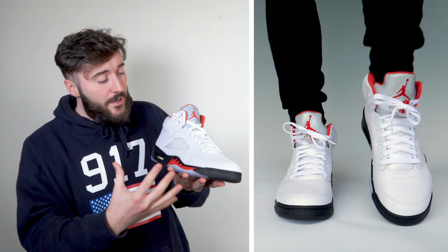But this iconic silhouette and this brilliant colorway is back for 2020. Set to release this March, tail end of March, maybe the 25th. Other places are saying the 27th, but I believe that'll be the US release. EU release should be the 25th.